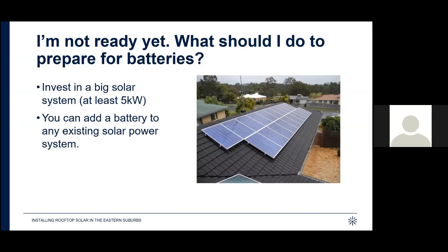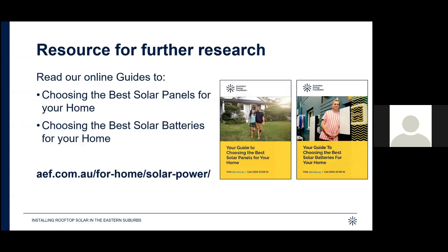If you're not ready for batteries, then put on the big solar system now. The Real Estate Institute of Australia will tell you that houses that have large photovoltaic systems sell faster. This is a good asset to have on your property. You can always add the battery later. We've got some guides on our website. So again, I'd encourage you to have a look at our website, AEF, AustralianEnergyFoundation.com.au, for homes, solar power. There's a guide there on panels, a guide there on batteries. Please take a look at those.